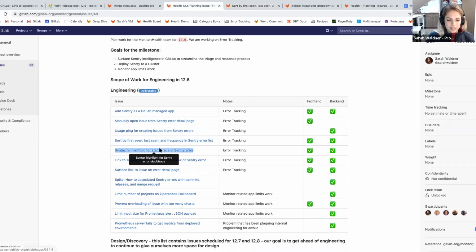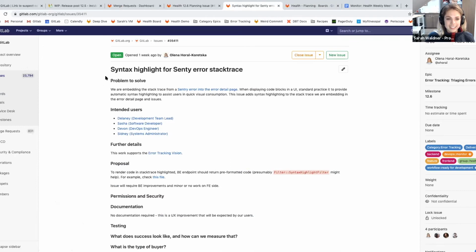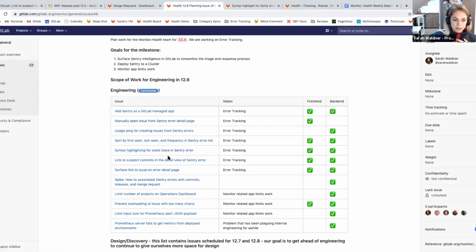Next one. Okay. Kindly created by Elena as an excellent follow-up, we're going to add syntax highlighting for the code that appears in the Sentry stack trace to mirror the design of error code blocks that we show within GitLab. Did you want to add anything else to this, Elena? No, actually, I don't have anything else to add. Okay. Awesome. Pretty simple. Whole purpose of this is to assist users in quick visual consumption. That's how they're used to looking at code. We should mirror that in the stack trace as pretty much all other tools that show code blocks do. Okay.